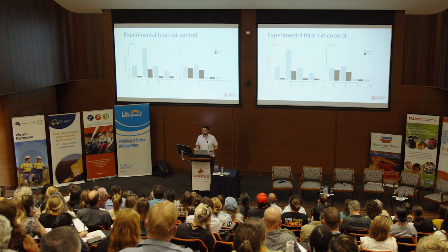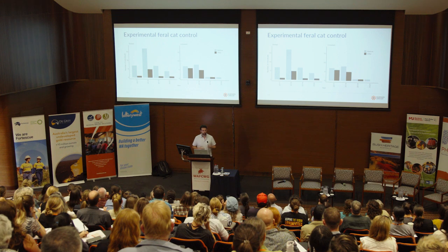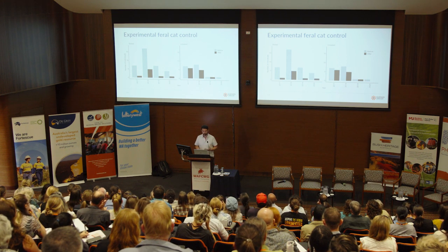Looking at how many animals were there, we could identify individuals from their coat patterns, and we did fairly well. It varies across the number of animals each year, so in slightly wetter periods, you end up with more individual cats, there's more food around. And as the years dried out through 2019-2020, the population of cats naturally declined.